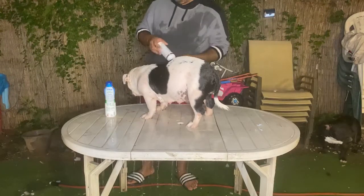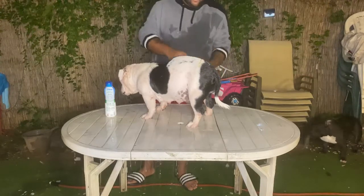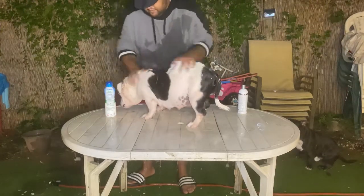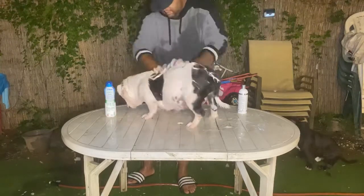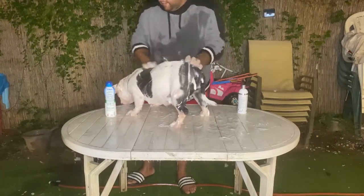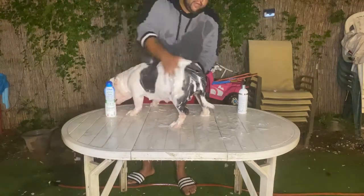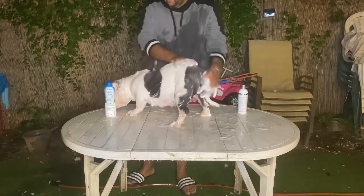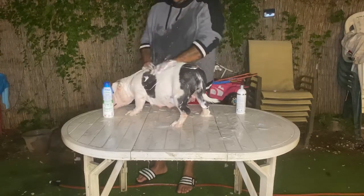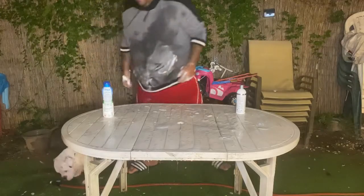Give her one quick lather more, and then let her rock for a little bit with it. I really want her to get better with this, man. So that's about it. Just giving her this quick lather. Gonna let her rock with it for a little bit, and then I'll come back to you guys once they're both nice and clean, all right? And let you guys see what's going on.